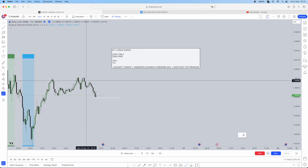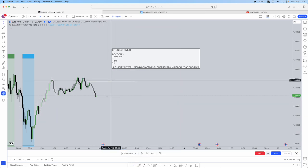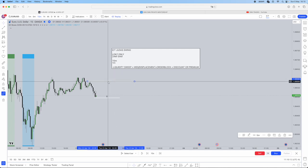And we're going to have our high here. Now, these two are going to be our liquidity sweep. So we've got sell side, we're going to save that as a liquidity. We've got buy side, save that as a liquidity, okay?